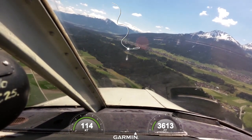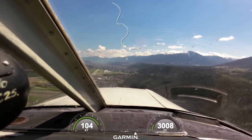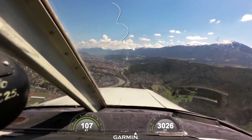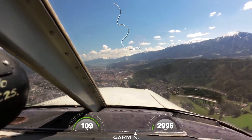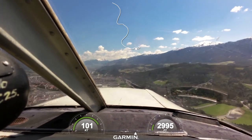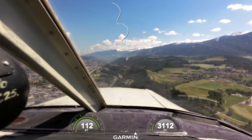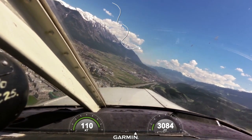Golf X-ray Whiskey, India. Golf X-ray Whiskey, join downwind 26. Golf X-ray Whiskey, downwind 26 to land. Golf X-ray Whiskey, you're number 2 to land, your number 1 traffic is on a 1.5 mile final, I call you for the base turn. Okay, visual with traffic, Golf X-ray Whiskey. Now continue your approach please, and the wind is calm, runway 26, clear to land. Clear to land, runway 26, Golf X-ray Whiskey. Elevation is 1,900 feet. Right, thank you.